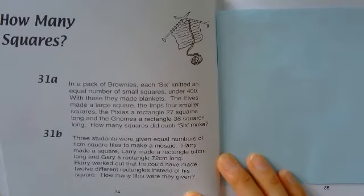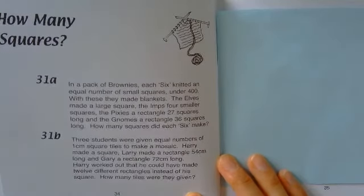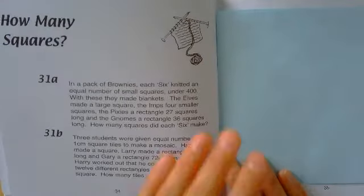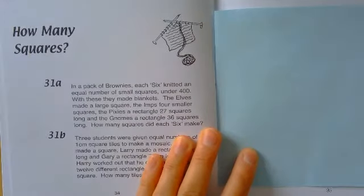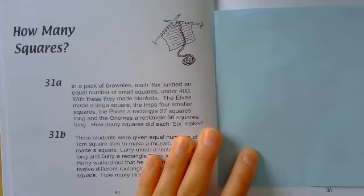Okay, we're talking about how many squares. In a pack of Brownies, that's like Girl Guides, not little chocolate bites, each six, so each group knitted an equal number of small squares. And by small, they mean under 400. With these little squares, they made some blankets.